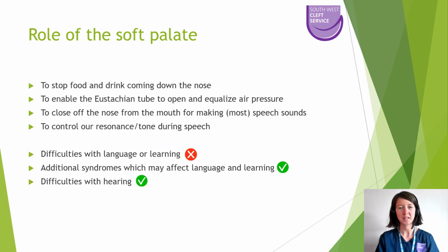These are the main jobs that the soft palate has to do. Stop food and drink going into the nose, ventilate the eustachian tube in the ear, which is necessary for hearing, close off the nose from the mouth for making most speech sounds, and to control resonance, so the tone of speech. The presence of a cleft in itself does not tend to affect any other aspects of a child's development, such as language development or learning.